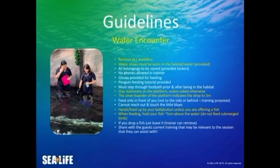Just like our land encounter, we required guidelines for our in-water encounters as well. You can see highlighted in yellow the ones that differ from our land encounters. Again, pause this video to take a closer look at these guidelines.